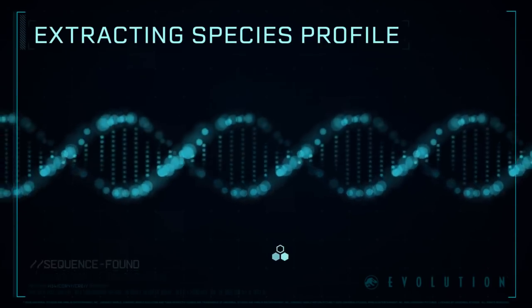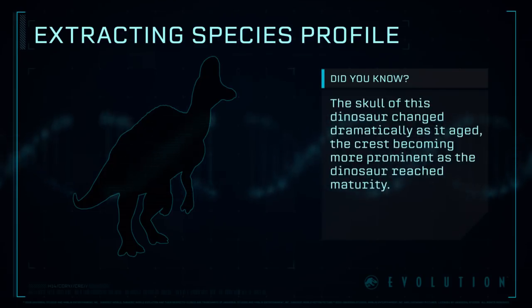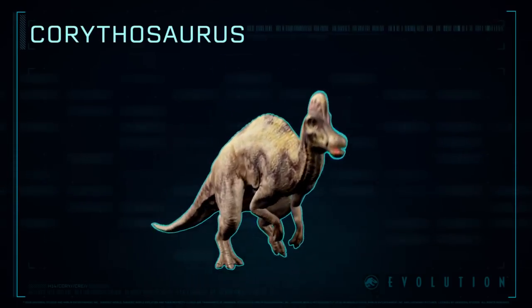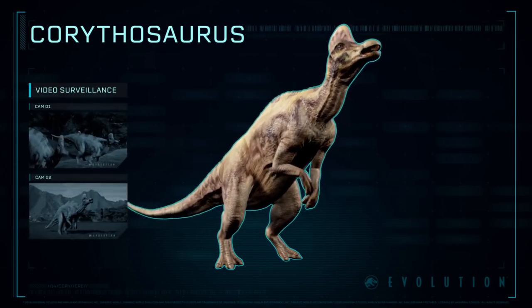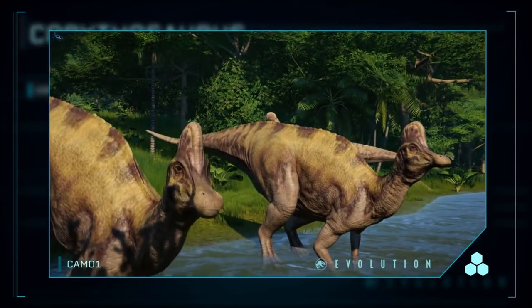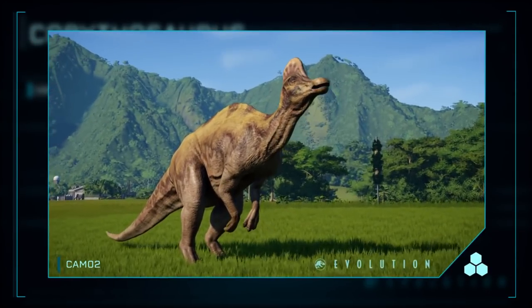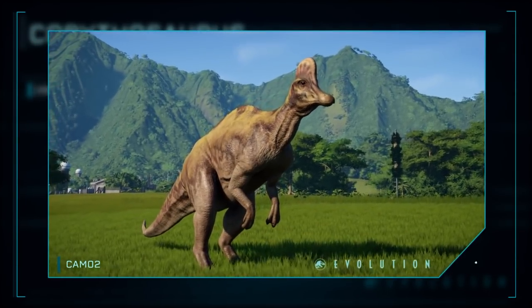Extracting species profile. Corythosaurus, a genus of Hadrosaurid. These creatures were known for their prominent skull crest, creating a resonant chamber, which was likely used in the propagation and amplification of vocalizations.